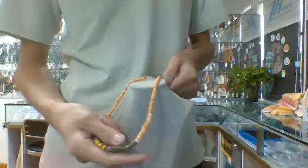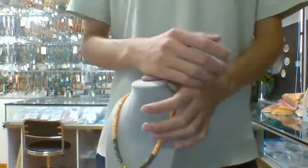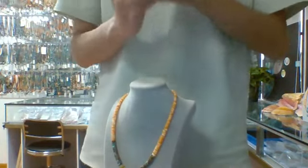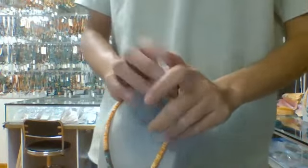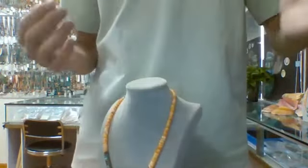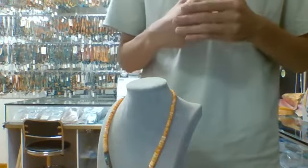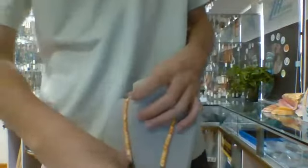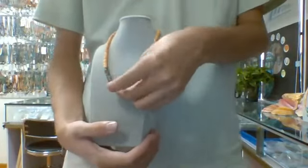And we will try some different designs from around the world to make our finished jewelry, including necklaces, bracelets, rings, and we will try to make them with our own gemstone material.